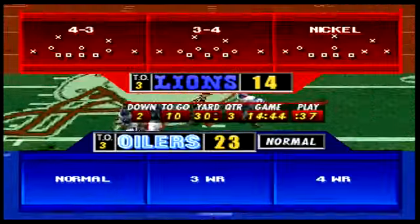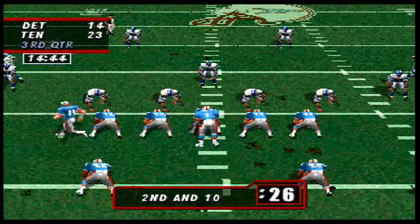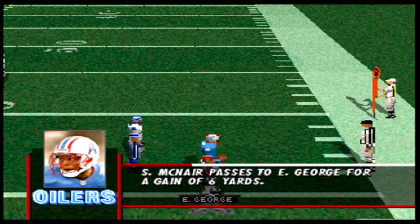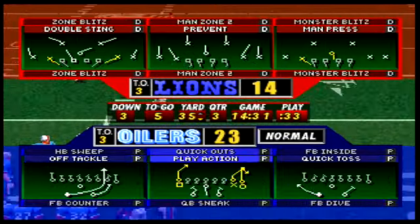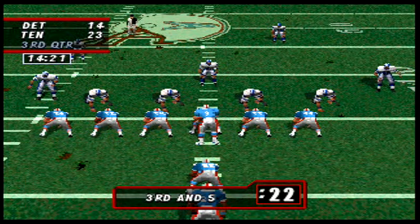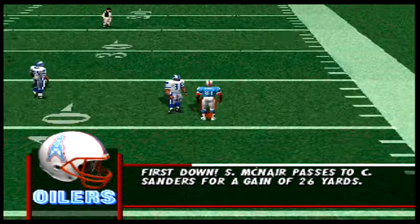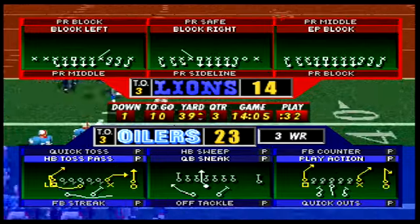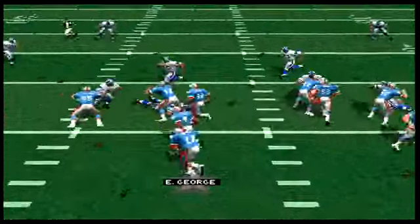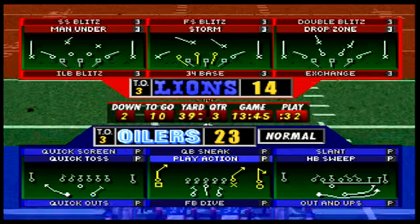Broken up by Malone. George makes the catch for a gain of 6. Good. Sanders with a 26-yard gain on the pass. McNair has thrown for over 300 yards today. Short gain on the play. So it's 2nd and 10 from the 39.